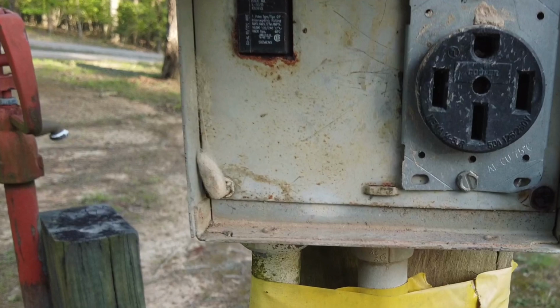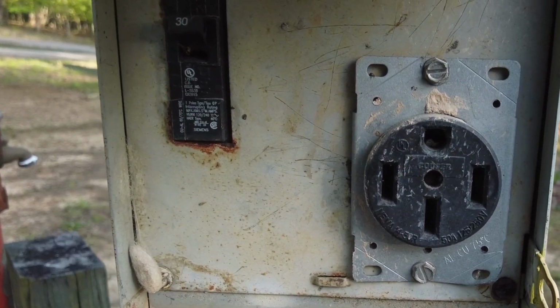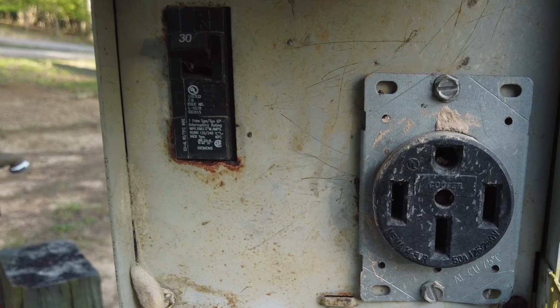Well, hold on a second, folks. That may have a 50 amp plug, but if you look at that circuit breaker, you'll notice it says 30 amp. So always check your boxes carefully.